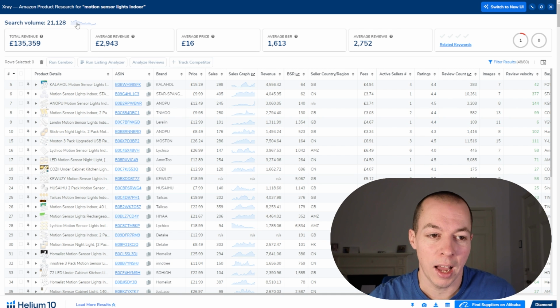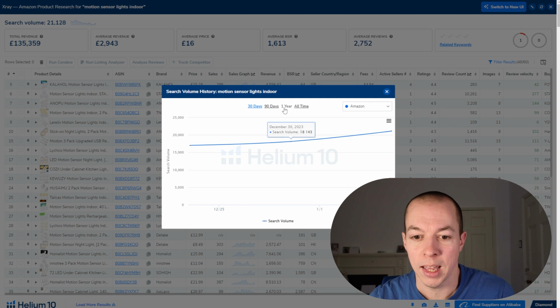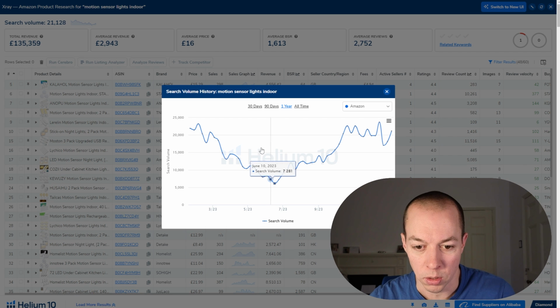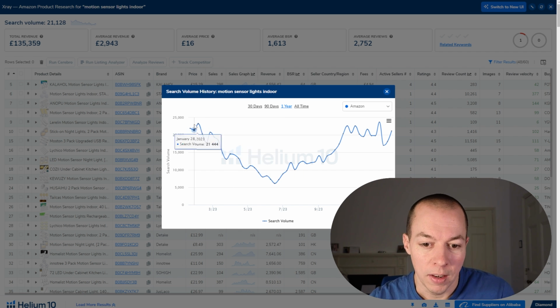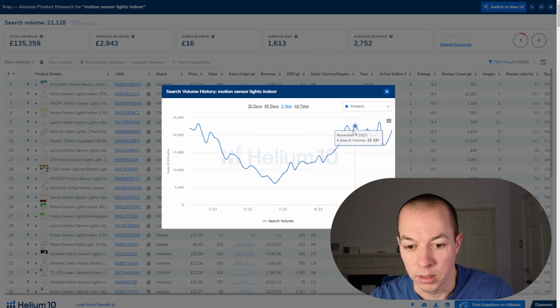Then we're going to take a look at the search volume to see if this product is seasonal. So over the 1 year view, we can see it is definitely seasonal. It does drop off quite a bit in the summer, which makes sense as generally it's brighter both outdoors and indoors in the summer for more of the time. And then in the winter, the demand picks up as things are generally darker.